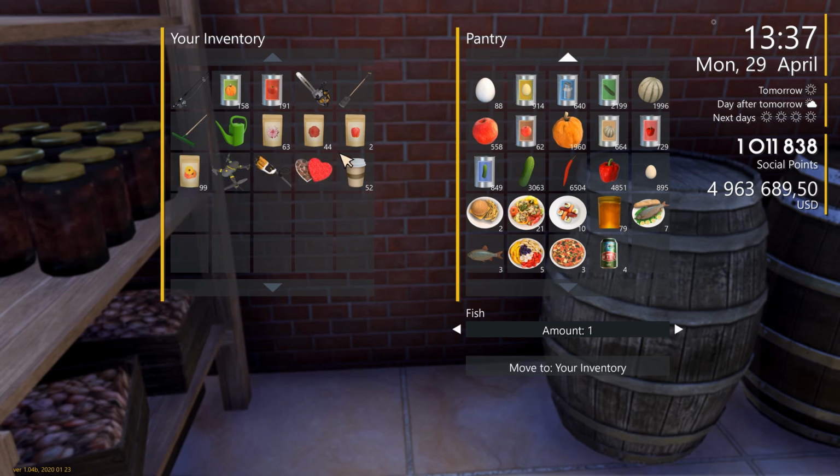Move to pantry. So I got 52 cups of coffee, which I'm not using at all because I'm not really doing any kind of jobs there. I'm not really paying attention to the numbers down here to see what my wife is making, but I got pizza. I think she makes melons and pie, baked fish. I think the baked fish is what she makes. I make the sushi. That's right, the sushi. I should know what she makes because that should be 100% nutrition. What we make is 70, 80, and 90% nutrition.